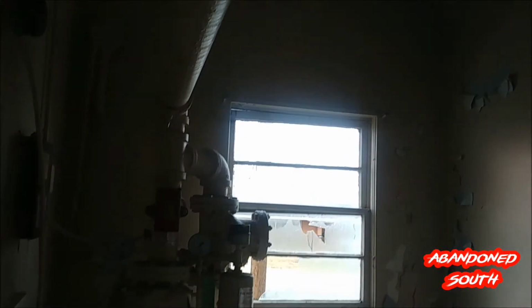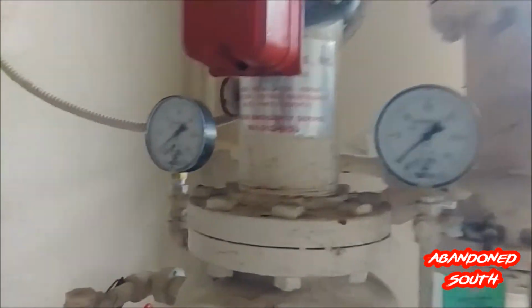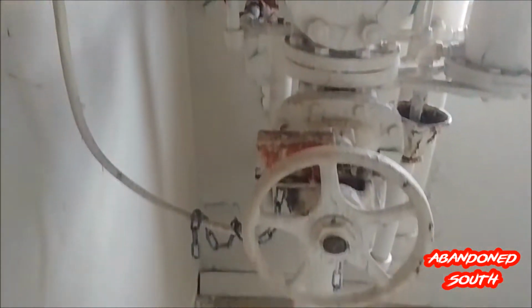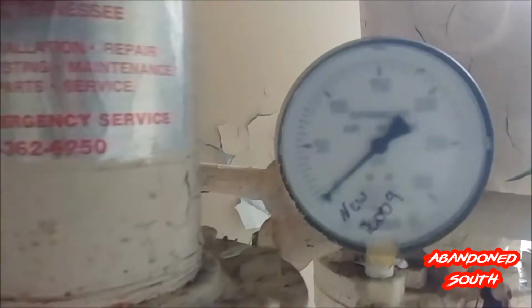Like this is part of the old sprinkler system, fire suppression system for the building. You can see it says November 2009 there on the gauges, so I would say it was open then.